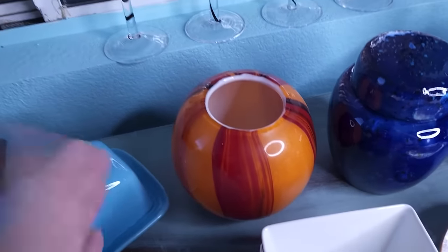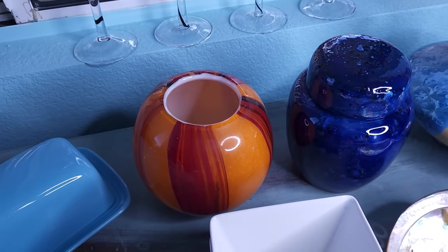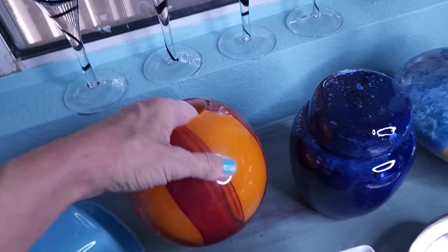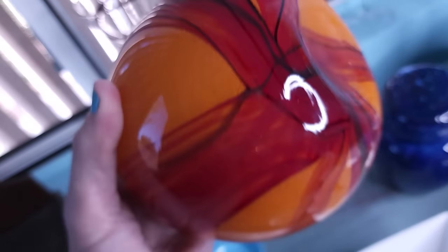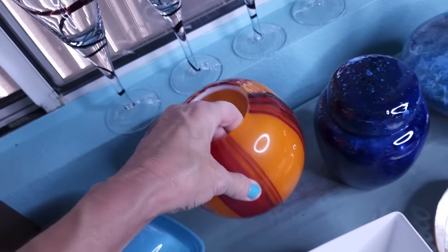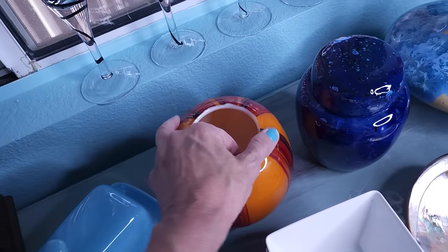Same with this. This is not Murano. It's not anything like super spectacular. It's just a really pretty piece. And it's orange, which this is the time of year for orange. It would have been originally found at like Home Goods. And people that decorate their homes will still pay really good money for pieces like this.